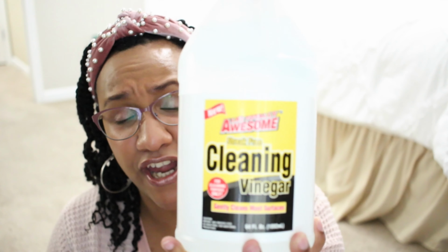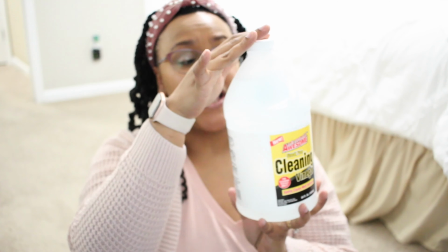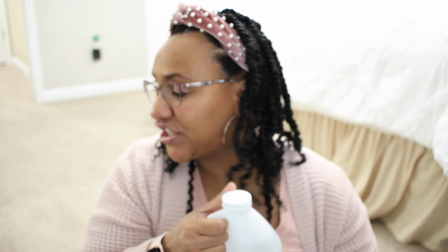So this big thing right here, let me see if I can focus. You can get this at the Dollar Tree for $1. So I will start using this in my DIY cleaner to see if it's a difference from using cleaning vinegar to using regular vinegar. Another thing that I buy in bulk is my rubbing alcohol.